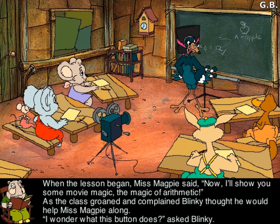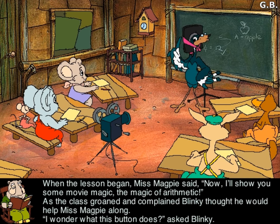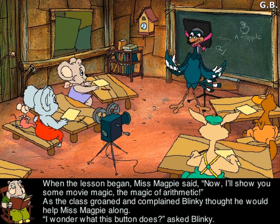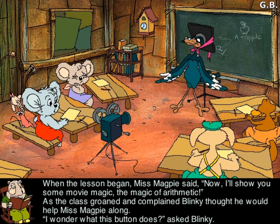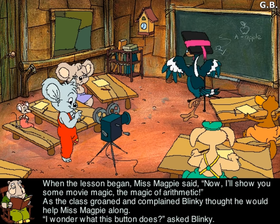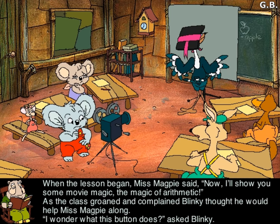When the lesson began, Miss Magpie said, "Now, I'll show you some movie magic. The magic of arithmetic." As the class groaned and complained, Blinky thought he would help Miss Magpie along. "I wonder what this button does?" asked Blinky.